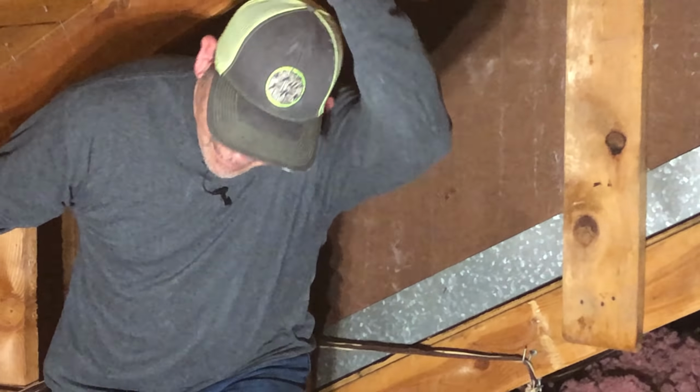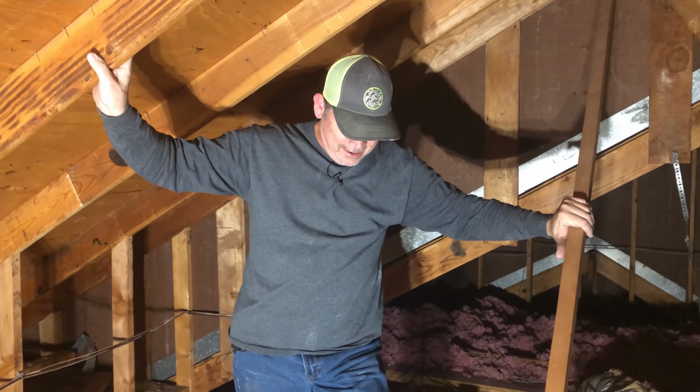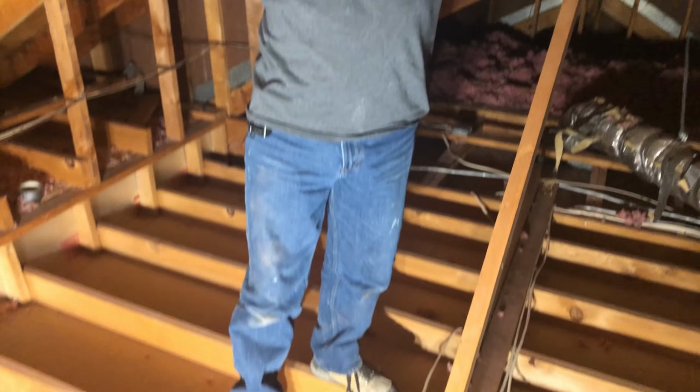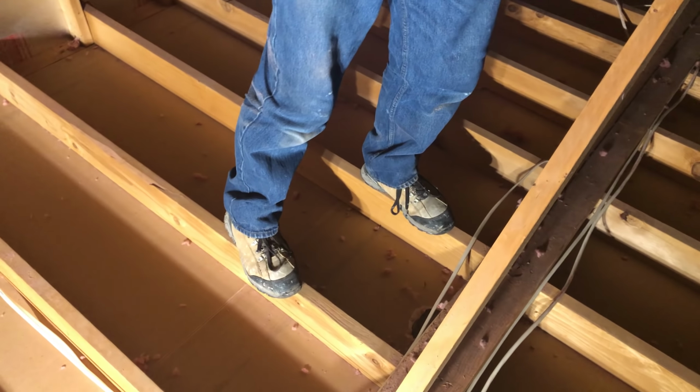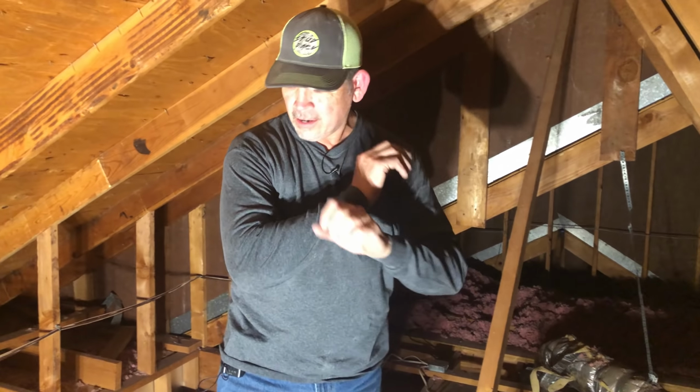So this attic is a little different than the ones we're normally in. Check this out. I can actually stand up. Hey. And not have to hold on to anything. And this is where we're going to be doing all our work. We're going to have a big beam here and a big beam there. This ceiling goes away and gets raised up.